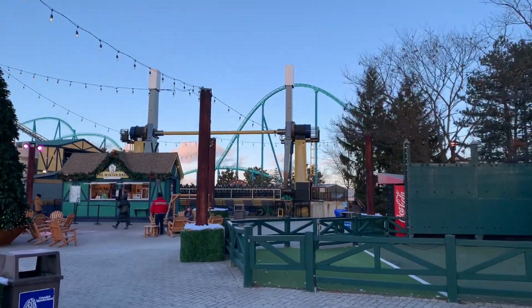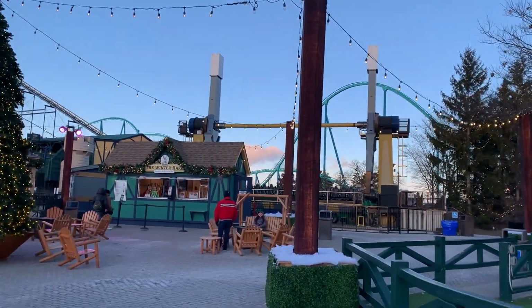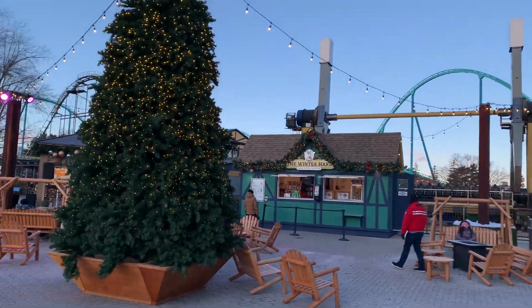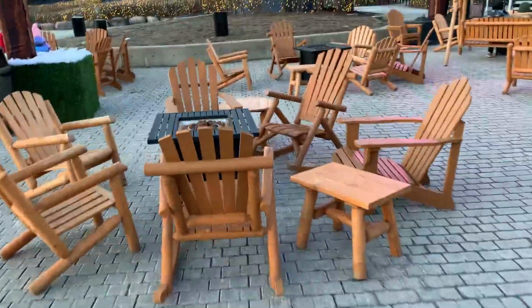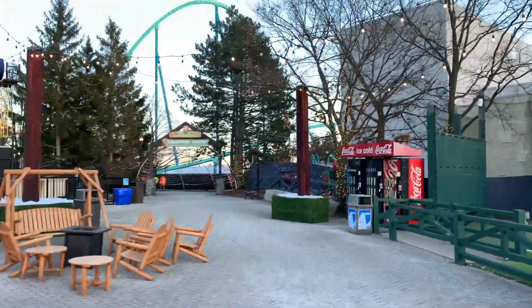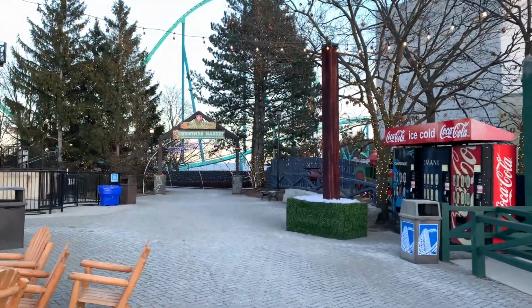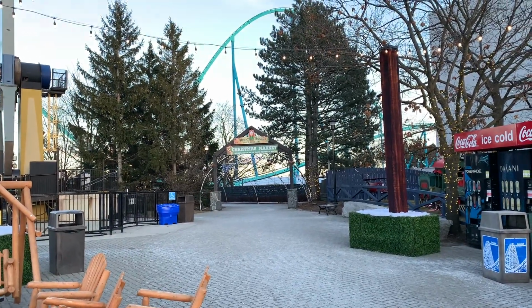Over here we have Riptide, which is closed right now. Well, most of these rides are closed, actually. Not a lot of them are open during Winterfest. Over here they got some campfires, they got fireplaces so people can warm up, along with a bunch of big Christmas trees. And over there is Mrs. Claus's Kitchen and the Christmas Market, which has an amazing light tunnel.